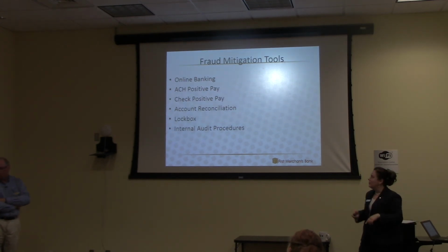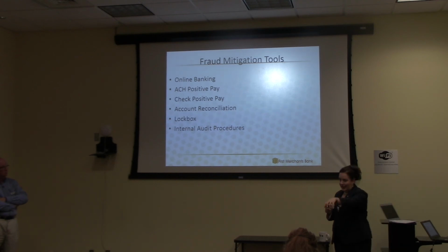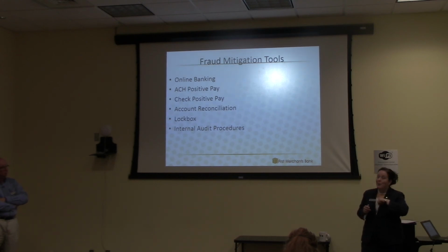Most online banking at most financial institutions can do that. I would encourage you to talk to your bank about Positive Pay, whether it's ACH Positive Pay, so that nobody can come into your account and pull funds. But most companies do allow some people, like their insurance company or the taxing authority.